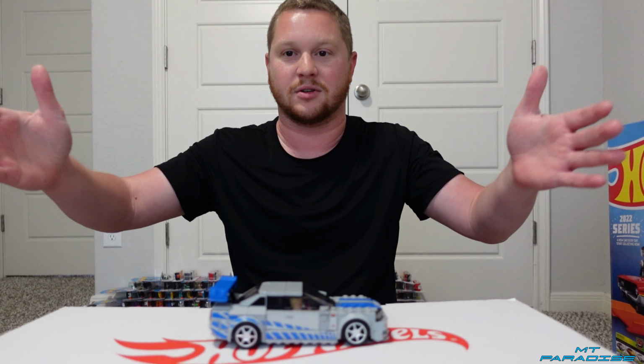And this thing looks very accurate. You got a lot of stickers and stuff on there. You even got some stickers on the back, like the Toyo tires, the license plate, stuff like that. And it actually looks pretty accurate.